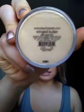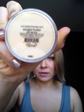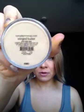So the first, I actually got 2 of these. I picked up the Everyday Minerals Semi-Matte Base in Winged Butter. Right now I'm using the matte base in Winged Butter, and I find that that is like the perfect summer color for me. I'm going to have to tone it down just a little bit, and I got something else to mix it with for fall and winter. But I find that this particular undertone works really well for my super yellow skin. So this is the color here. So you can see it's a very yellow foundation.